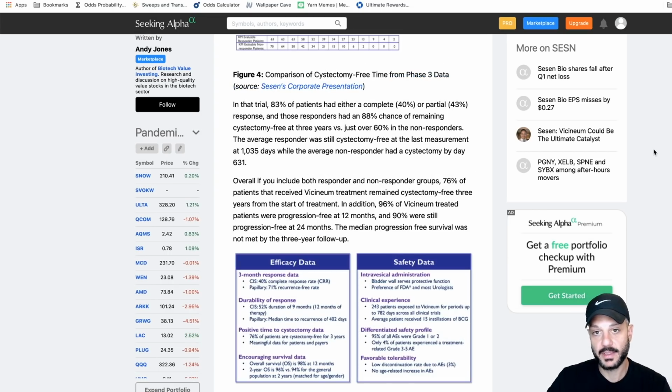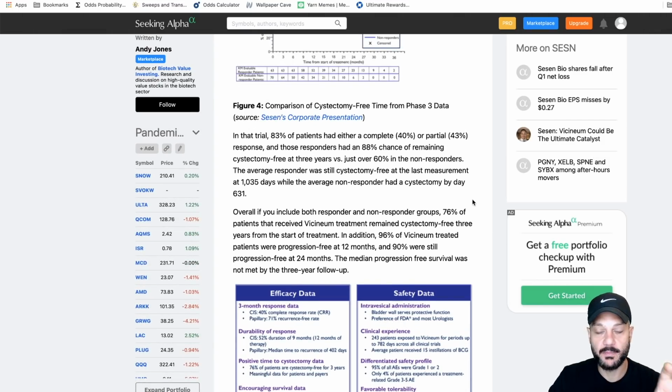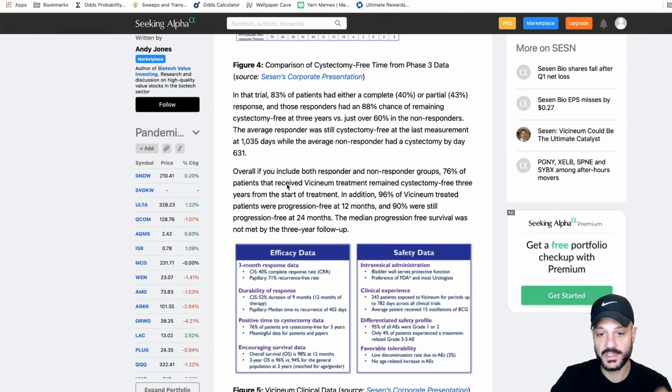Now, not only that, but the main reason that it actually got accepted for priority review was because of the results of the trials. So as it relates to non-muscle invasive bladder cancer, you could see here that overall, if you include both responder and non-responder groups, 76% of patients that receive Vicinium treatment remain cystectomy free 3 years from the start of treatment. In addition, 96% of Vicinium treated patients were progression free at 12 months and 90% were still progression free at 24 months.